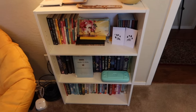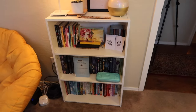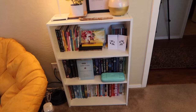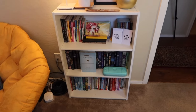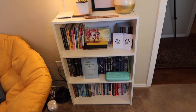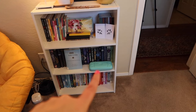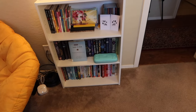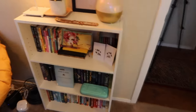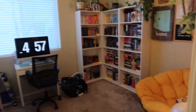This is my middle grade shelf, so like all of your children's books as far as chapter books go. My children's books that are picture books are actually in the garage, and I think I've shown that already before on this channel, but I made some paw prints of Pippin. Here's where my Switch lives. And then this is a library book that I checked out from the library. So that is my room. And this is an overview of it.